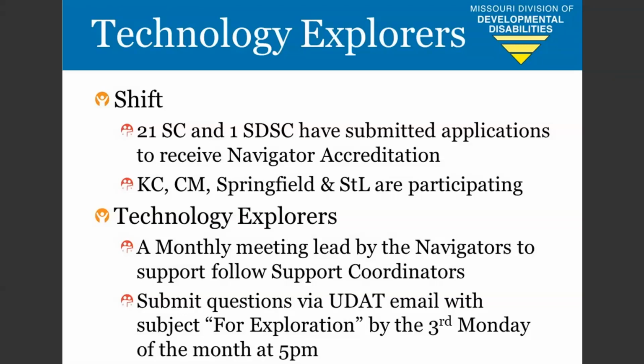Shift is a national technology education and training platform, and they offer accreditation for support coordinators, direct care professionals, agencies, professional managers, and upper level management. Their accreditation program for support coordinators is called a Navigator. And we had 21 support coordinators and one self-directed service coordinator submit applications and requests to have this navigation service accreditation so that they could help promote technology. They come from the areas of Kansas City, Central Missouri, Springfield, and St. Louis. So the technology explorers are the navigators.